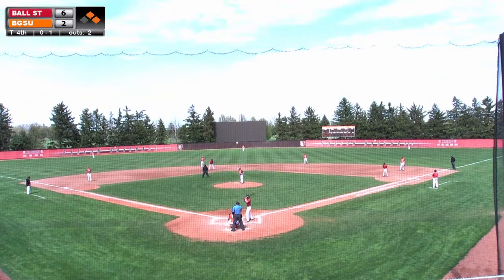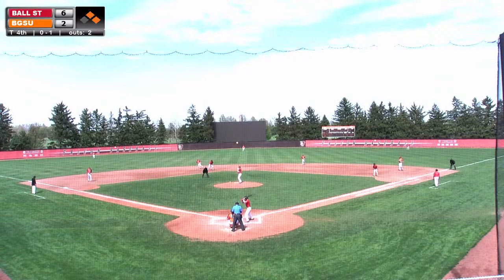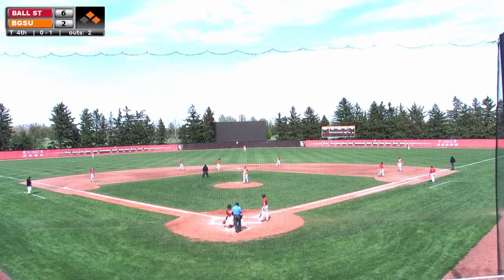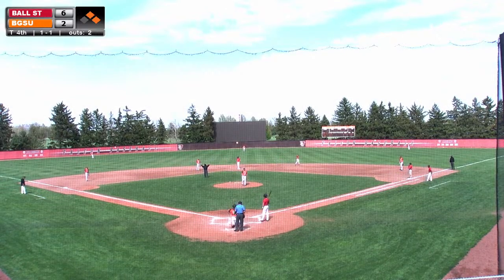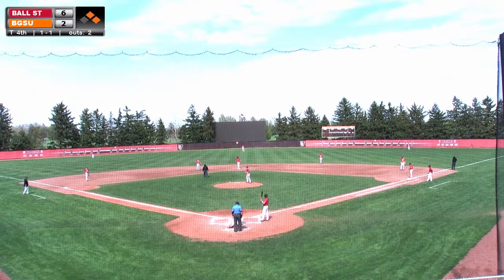Again, the Falcons will start to make up that Miami series when they host the Red Hawks here Tuesday night. Here's the pitch, down and in. Tomorrow, the Falcons and Cardinals wrap up this series. Gage Schenk will get the ball for BGSU.